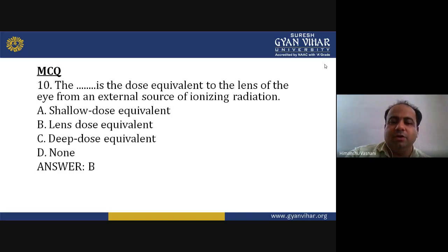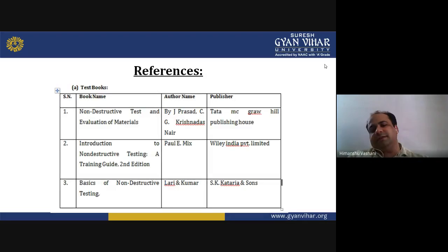Lens dose. So we have completed our MCQs for today, and these are the references that you can discuss with me or, if possible, read, because these references are a source of knowledge, and while reading them you can enhance your knowledge in the respective topics. These references will give you good background, which will make your study interactive and update your knowledge also. I hope you all enjoyed the session.